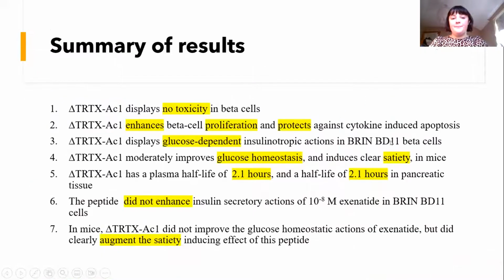mice. So just to summarize the results, delta TRTX displayed no toxicity in beta cells. It enhanced beta cell proliferation and protected against cytokine-induced apoptosis. It displays glucose-dependent insulinotropic actions in the BRIN-BD11 cell line. It moderately improved glucose homeostasis and induces clear satiety in mice. The peptide had a plasma half-life of 2.1 hours and a half-life of 2.1 hours also in the pancreatic tissue.